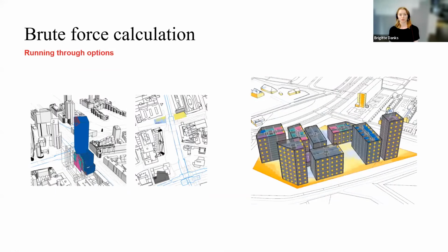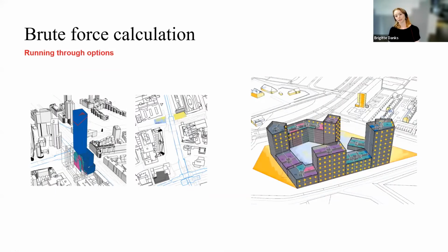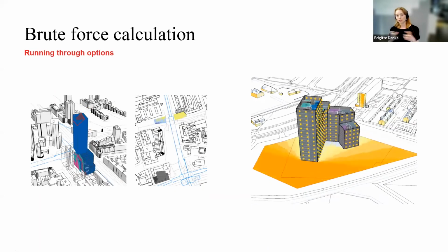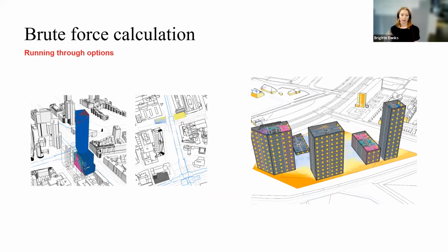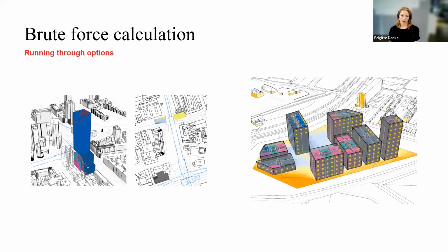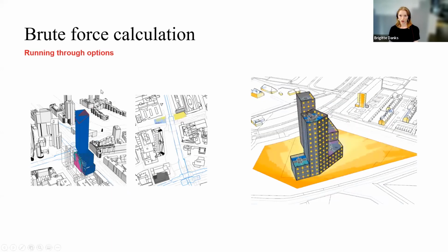For example, floor area, shape and orientation of the building, number of stories, as you can see on the right, even the number of buildings and massing options. And it runs through these thousands of design options and quantifies the results.